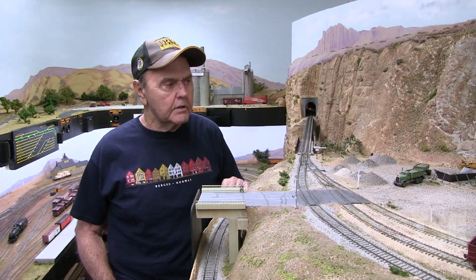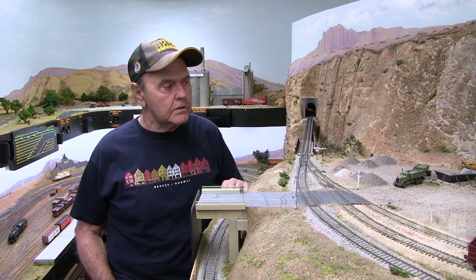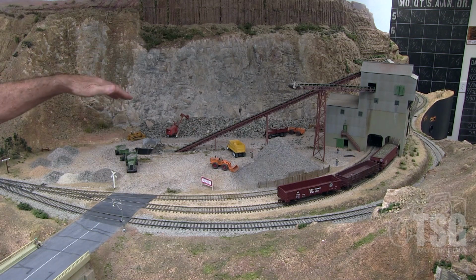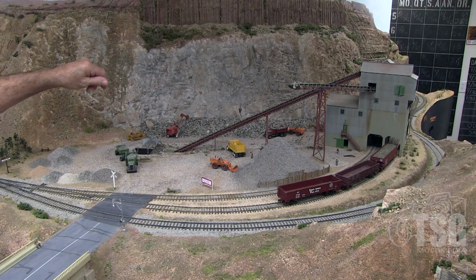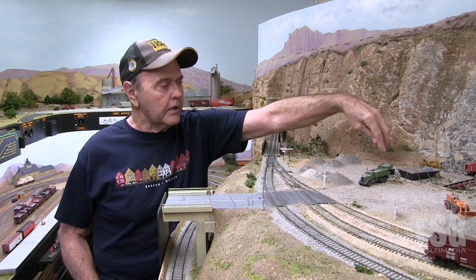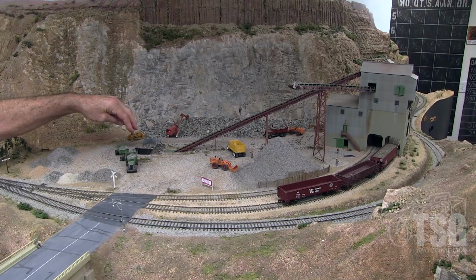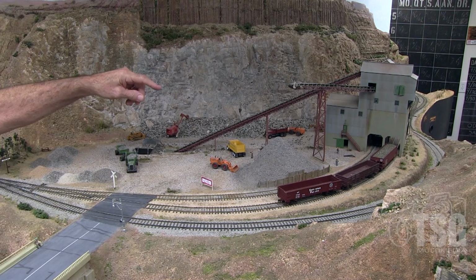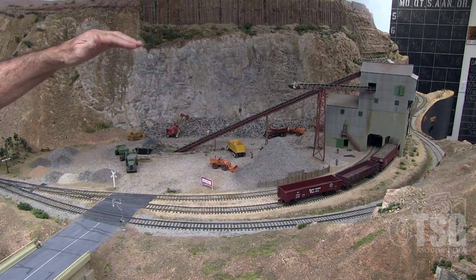Hi, my name is Jerry Larson, here to talk about an aggregate plant that I built based on a Walters kit, with modifications of course. We start out basically with our rock that has been blasted off the side of here, and in this case it is a limestone rock. The rock is then loaded into plant trucks, such as the one back there, that come over here and dump into this, what we call a grizzly. And from the grizzly, it goes up the conveyor to get to the top of the plant.